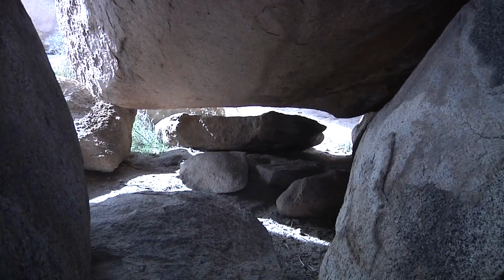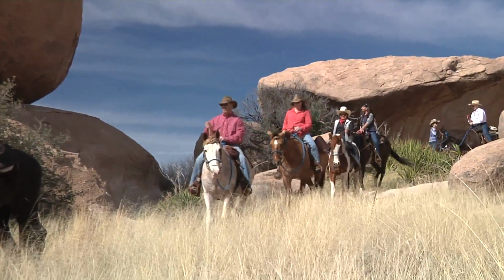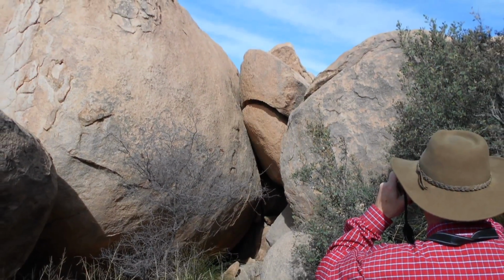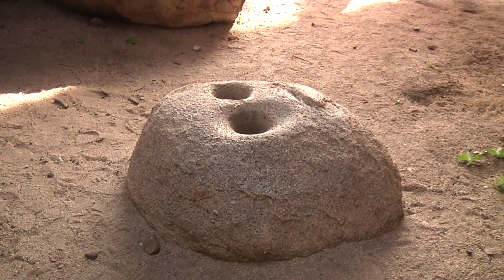There was a hideout, and you rode your horse right to it. Tell me about that, Connie. That was unbelievable. You read in history books about stuff like that, but to stand there and actually see it and touch it and feel it, it's almost like you could feel the Indians being there. You could visualize them mashing the corn and cooking and all that kind of stuff.